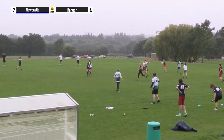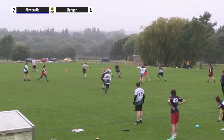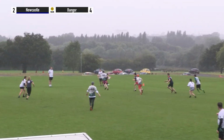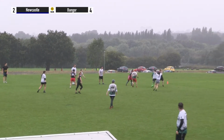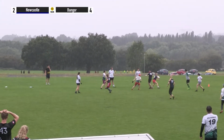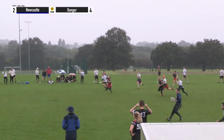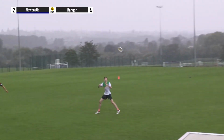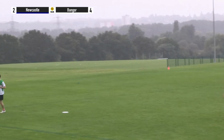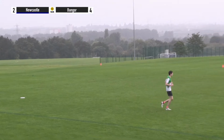Zone look once again from Bangor. Swinging it around the back, looking for that hole into the midfield, after which they can kind of just run away with it. There it is. Atkinson in the middle. Blaut on this near side goes with the forehand deep, but just not far enough. And the deep defender will ensure the block.